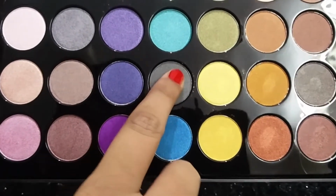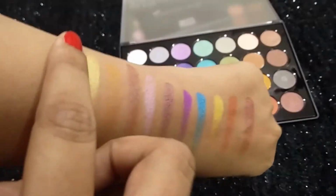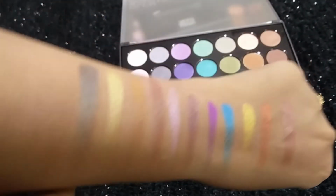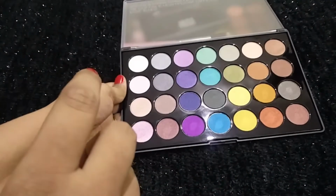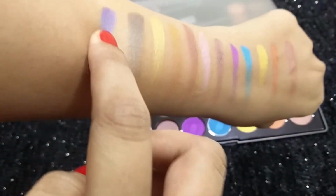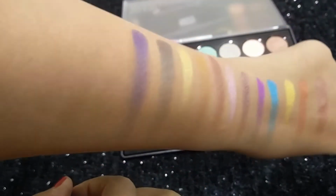Next we have this dark gray color, and this color is very creamy, and I can use it for my smoky eyes. Up next we have this purple shade, and this shade is a little darker than the other colors, but it looks more like a dark blue color.